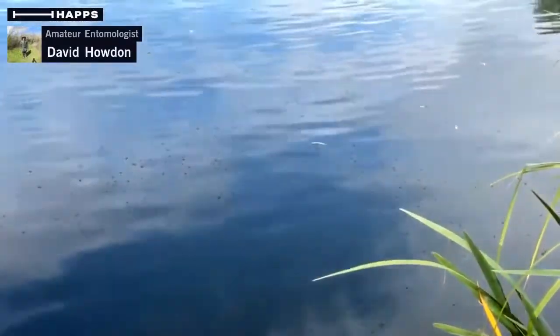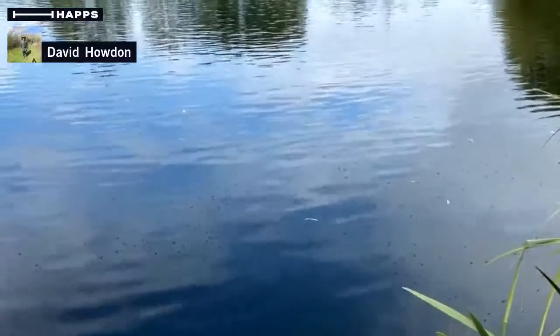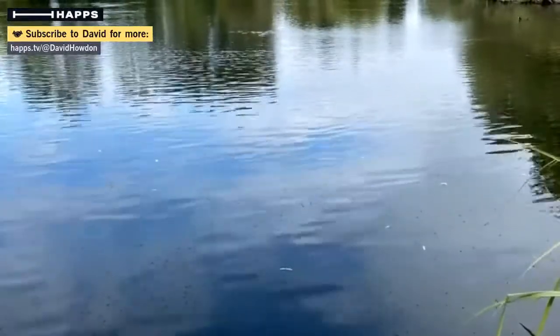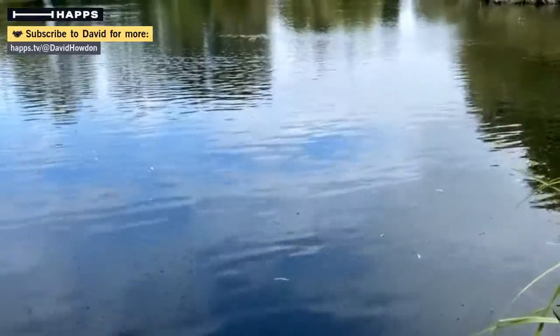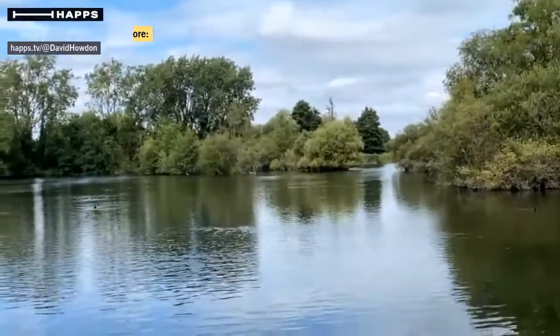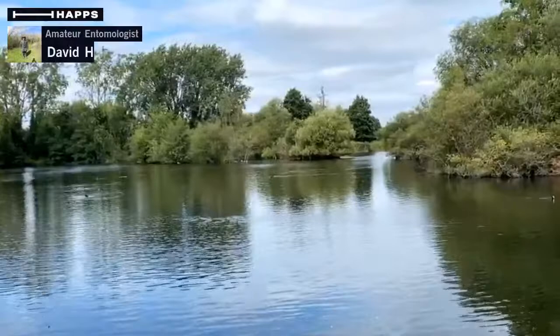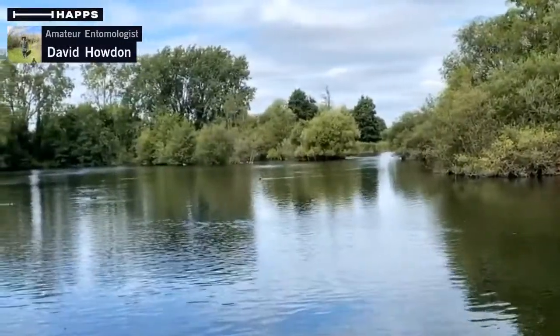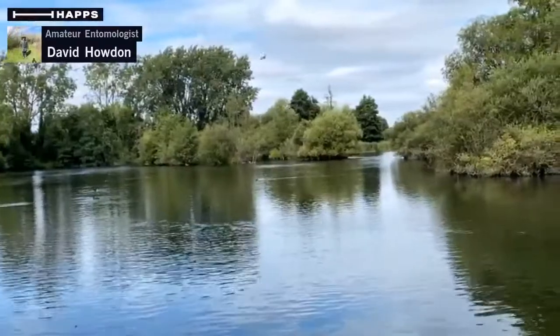Oh, there's a really interesting fly just landed on my camera. There's no way I can show it to you because it's sitting on the phone and I can't make the phone point at it, but it's rather pretty. Black and white with red eyes. I'm not very good at identifying flies, so no idea what it is really. But there it is, this is Stockers Lake.